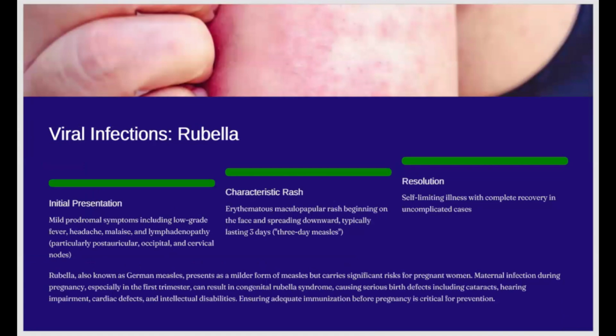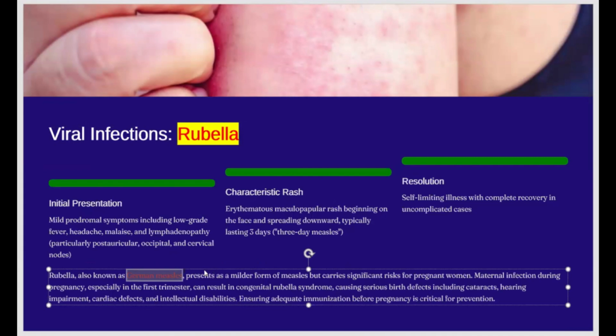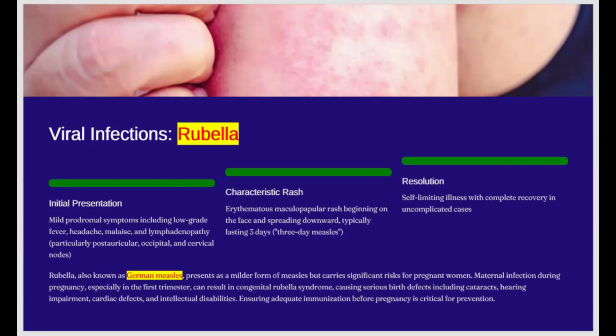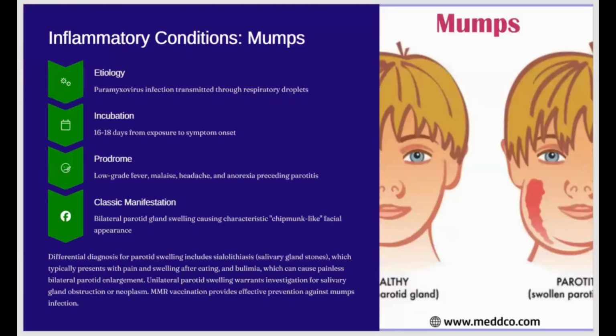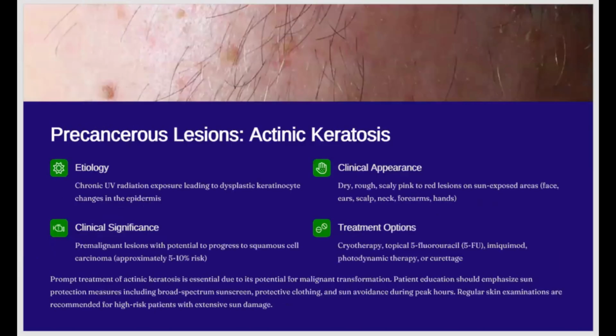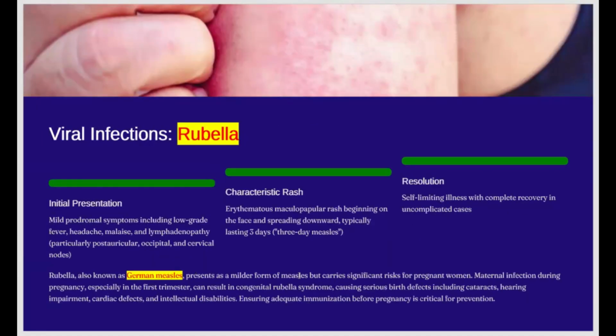I've talked then about the rubella. Rubella is the German measles. So German measles is a milder form of measles. So people always get confused. How do I know this is rubella? German measles is known as rubella, but roseola is not the same. We have passed those ones. Rubeola is your measles.